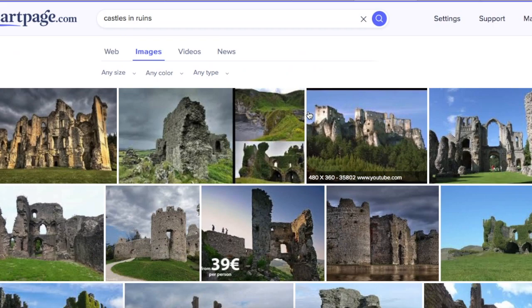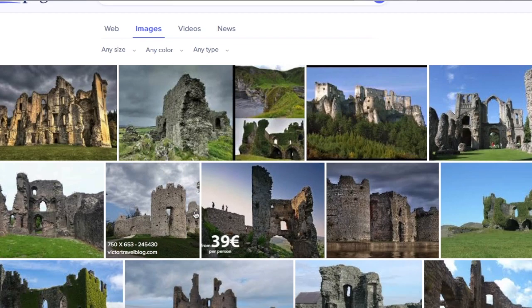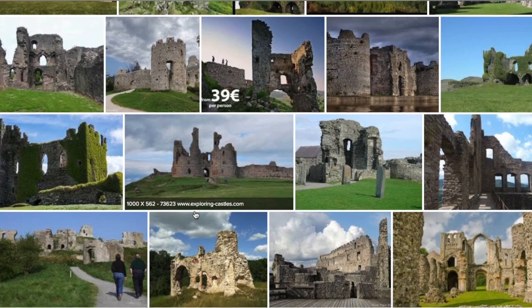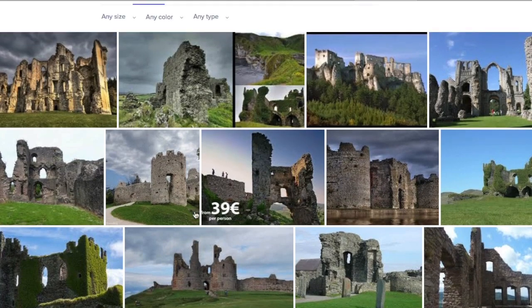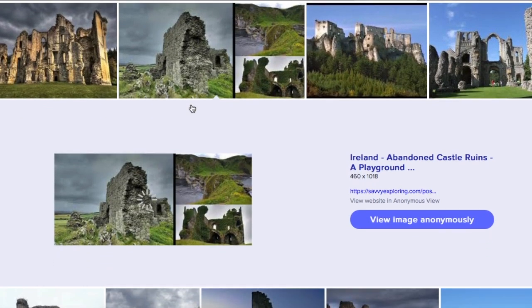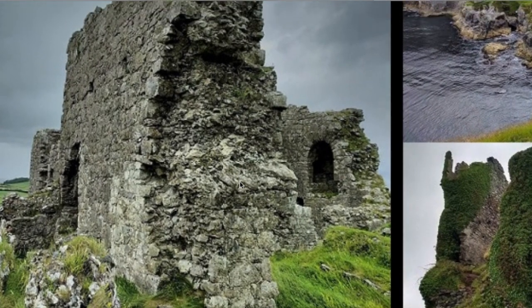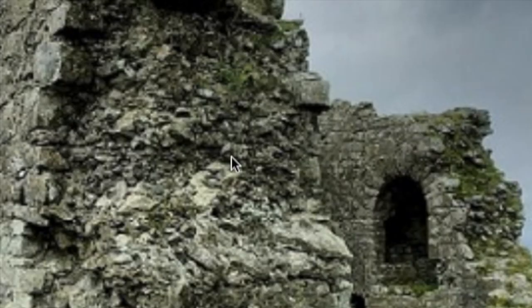So let's look at this quick search in which I've simply entered castles in ruins. And let's see the various stages of castles in ruins. How much time or what events render buildings into this state? A fine line between something that looks natural or something built by hand.